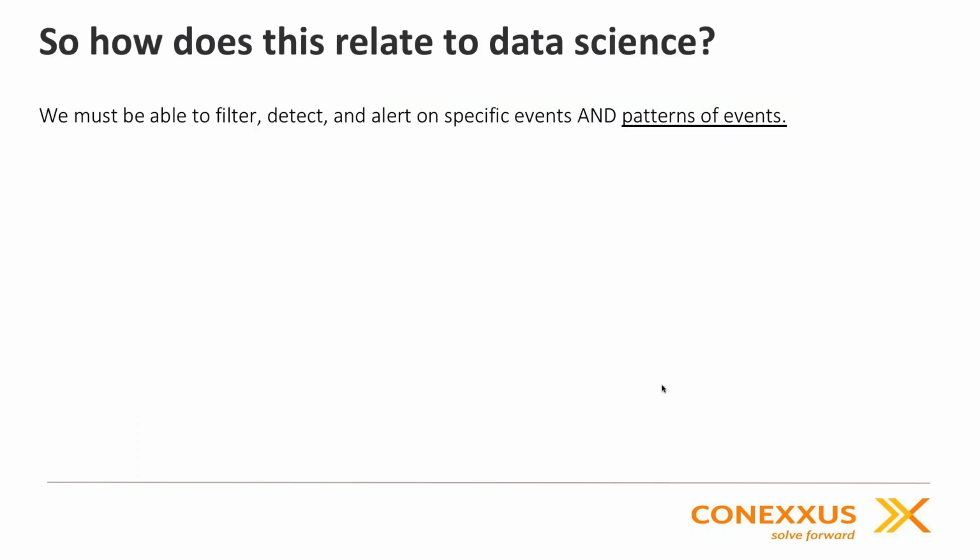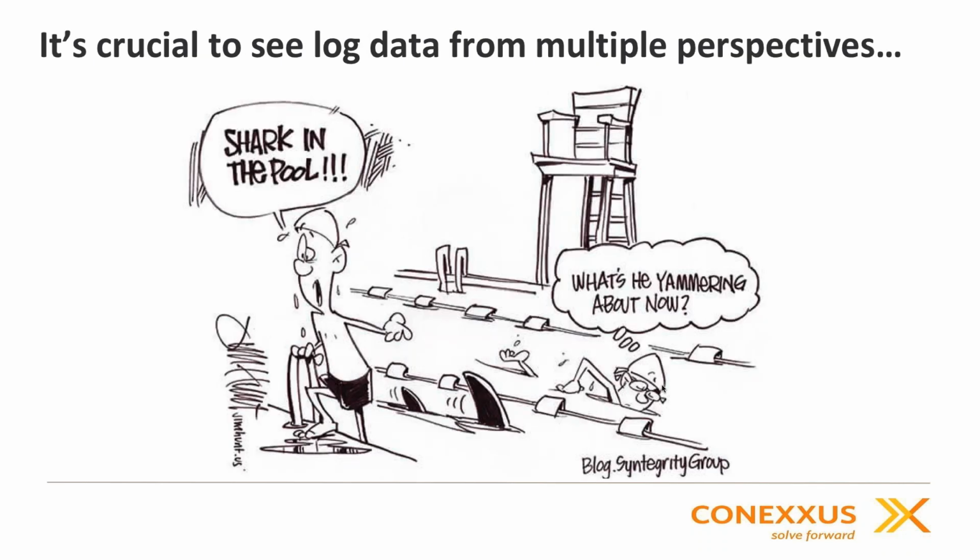So how does this all relate to data science? Well, the big question here is not only how can security teams detect and alert on specific events, but how can you actually understand, monitor, and alert and detect patterns of malicious activity that may be happening across multiple systems or multiple endpoints or multiple processes. And so that's where data science comes into play.